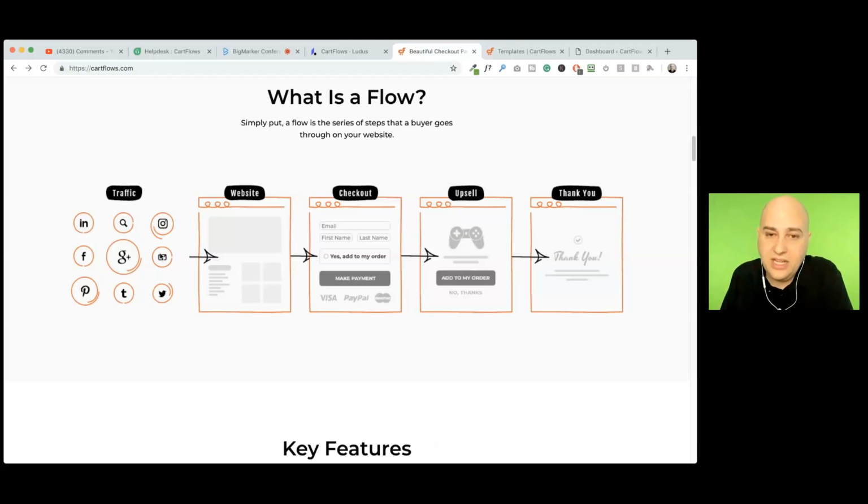Okay, so this is it right here. Traffic goes to your website or a landing page or something. That sales process starts. They end up on a checkout page where we've eliminated all of the distractions, full customization, fully branded. There's reassurances and all that kind of stuff on that checkout page. We have order bumps on there, and I'm going to show that to you.